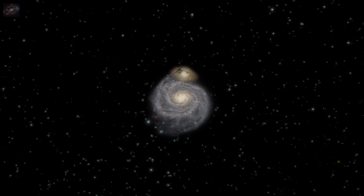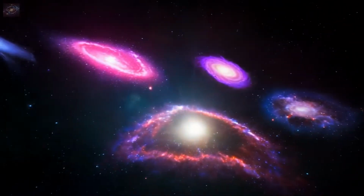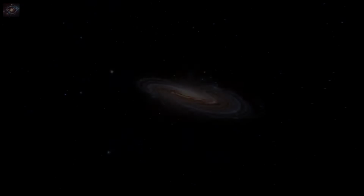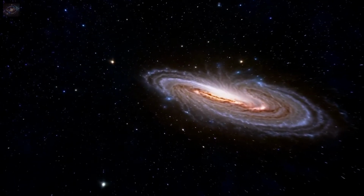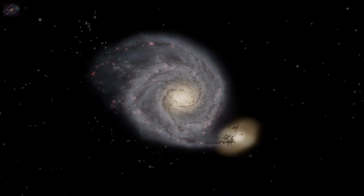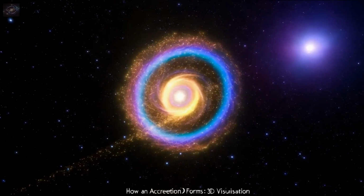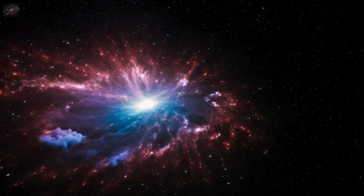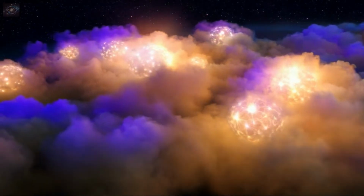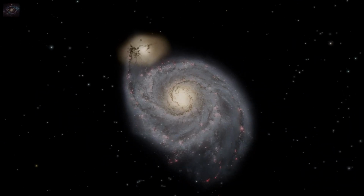Adding to the intrigue, the grand stellar whirlpool has proven to be a prolific site for supernovae. These stellar explosions, among the most energetic events in the universe, are a natural consequence of the galaxy's intense star formation. Each supernova not only marks the death of a massive star but also enriches the surrounding medium with heavy elements, creating the building blocks for future generations of stars and planets. Observing these events in real time has allowed scientists to refine their models of stellar death and the mechanics of core-collapse supernovae.